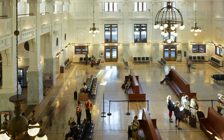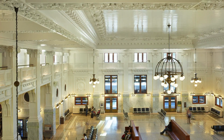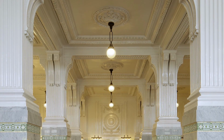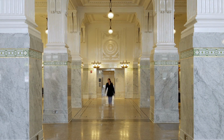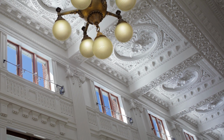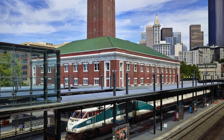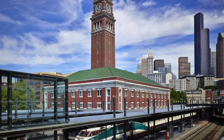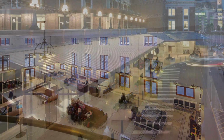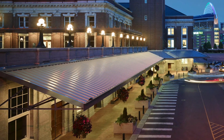An incredible transformation of an important civic landmark. The renovations restored a building's historic character with modern upgrades, rediscovering the splendor of the original ornamental plaster ceilings. Rehabilitation and reuse helped to achieve LEED Platinum certification. This stylistic transportation hub successfully bridges the 20th century to the 21st and beyond.